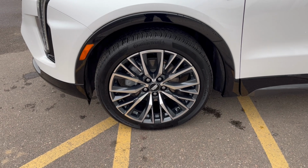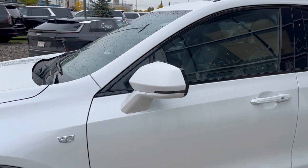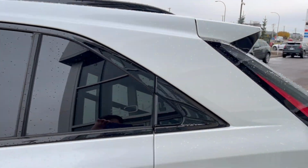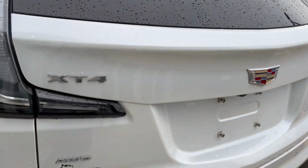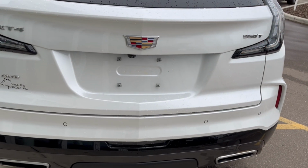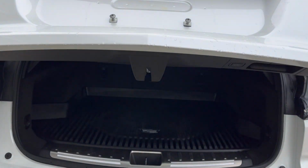Moving on to the exterior, here are the wheels, color matched mirror caps and door handles with keyless entry, privacy tint on the rear windows. Making our way to the back here, we have some XT4 and Cadillac badging. To open up the back, all we got to do is double click on the key fob. It's going to pop open.